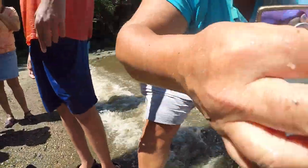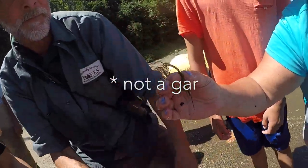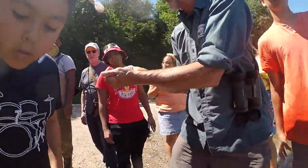Oh, we got an eel. Mom got an eel. I got an eel. Beautiful. No, is that a gar? Oh my god. I got a gar. This is a pipefish. Northern pipefish. There, if you look at its head.